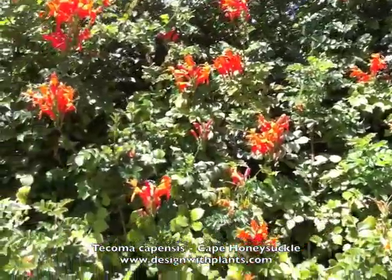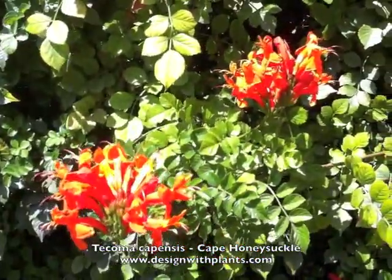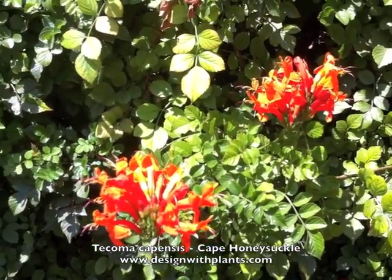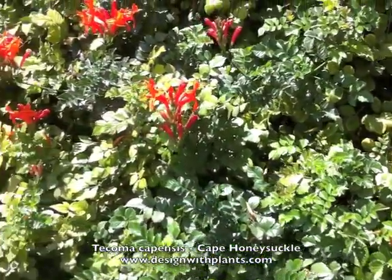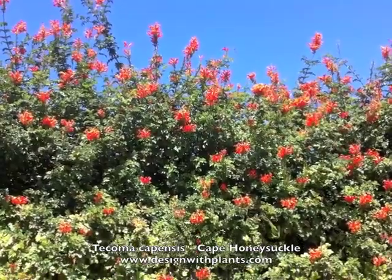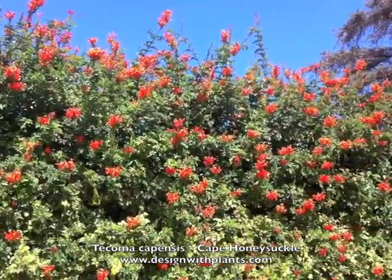So, as I said, it's an evergreen vining shrub, and what I mean by that is it doesn't tendril or twist. It has pliable stems that, as they get older, become more woody and self-supporting, but when they're young they're softer, and so it can be trained in ways that few plants can.